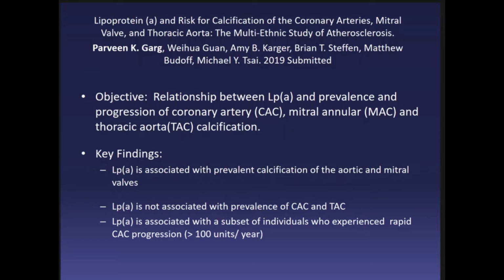What are the main findings? The main finding is that Lp(a) is associated with calcification of left-sided valves, aortic, which was found before by us, and mitral valves. Surprisingly, Lp(a) is not associated with CAC and thoracic aortic calcification, except in a subset of individuals. These individuals experience rapid CAC progression of 100 units per year, and that's really a very severe condition. This is very interesting, and we think this may explain the severe risk that we find in a subset of individuals whose only risk is Lp(a), and yet they seem to have very high risk and develop CVD even very early in life. So this is, I think, exciting, and we want to follow up after this paper.